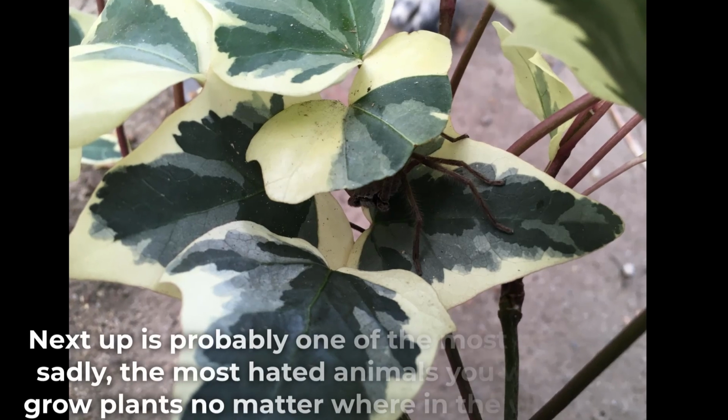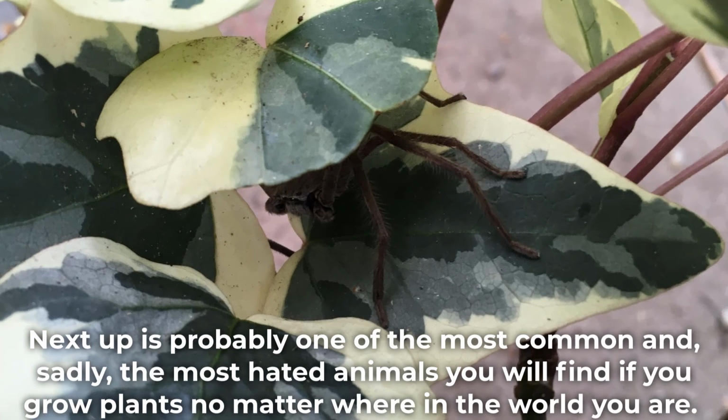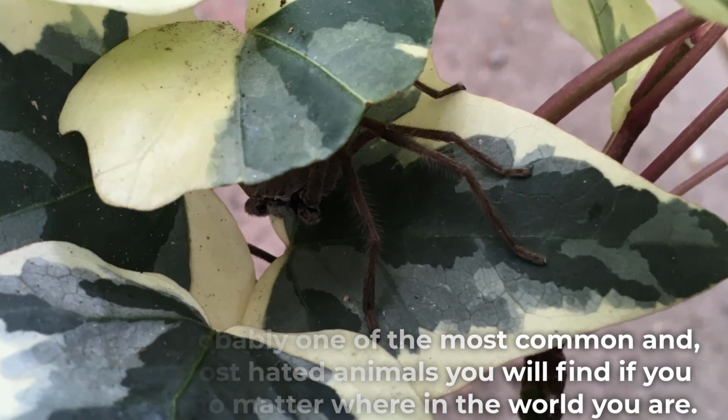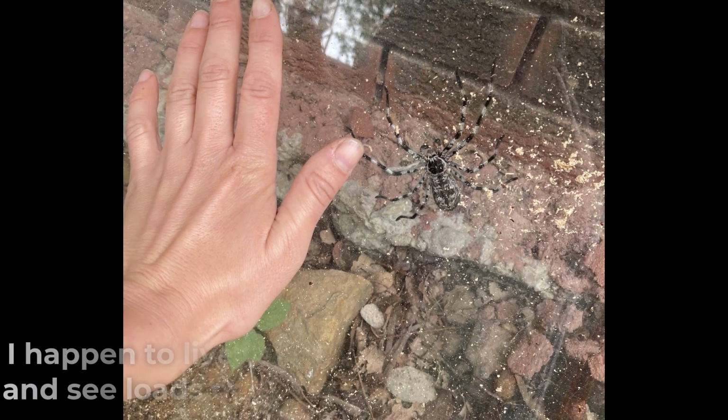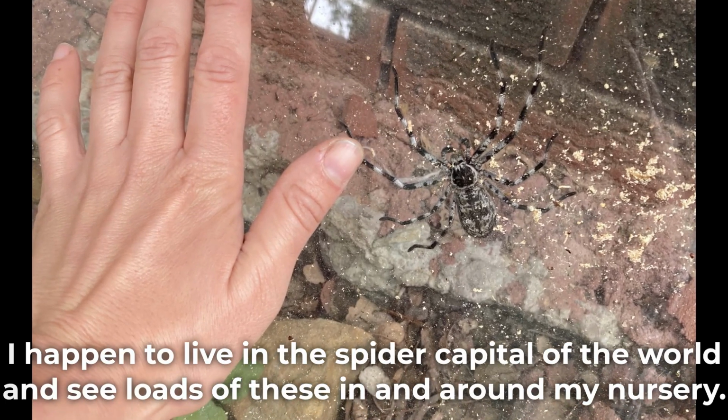Next up is probably one of the most common and sadly the most hated animals you'll find if you grow plants, no matter where in the world you are. I happen to live in the spider capital of the world and see loads of these in and around my nursery.